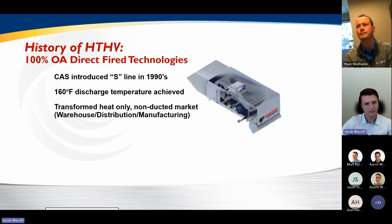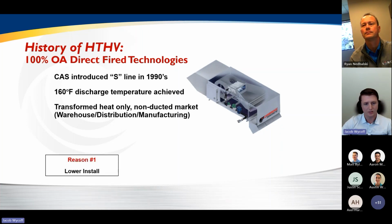So reason number one is the greatly reduced install cost. Because the S-Series heaters have such a large heating capacity in a single package, you're able to displace a large amount of alternative technologies. For example, one S-Series heater could displace 8+ unit heaters in a single package, which is going to reduce the amount of electrical connections, the amount of gas piping. Because it's direct fired, you no longer need to vent flue gas. All of these will compound into an overall lower install cost.